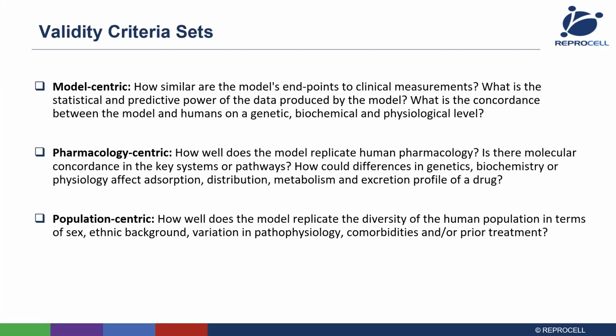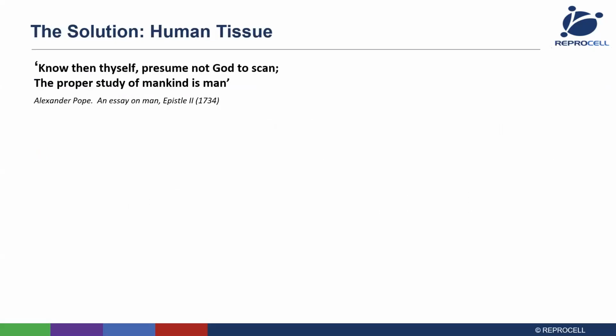The first criterion is model-centric. Are the endpoints similar? The second is pharmacology-centric. How well does the model actually replicate human pharmacology in terms of absorption, metabolism, etc.? And thirdly, population-centric. Does the model replicate human diversity enough? And animal models may fail on one or several of these points, and this may account for why there is poor translation to humans. So what is the solution? Well, the solution, one that we believe, is for more human tissue testing in the preclinical drug development processes.